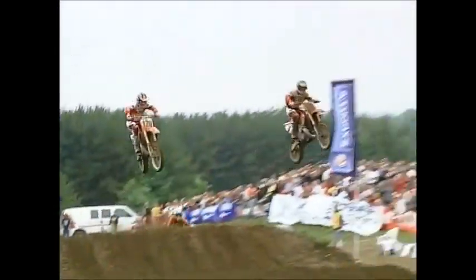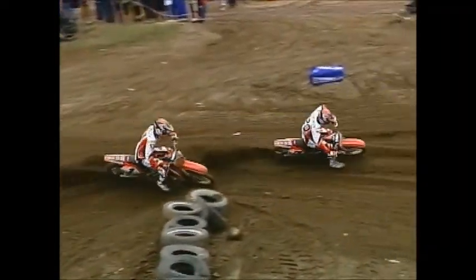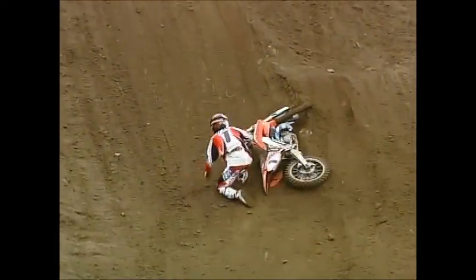What did he lose there? About 10 seconds. Here it is again. He's on the outside here. Huffman on the inside, in control of the corner. But Waugh squares off, tucks in. Looks like he's going to try and get back on the inside again. There he is going for it. And just too much speed.